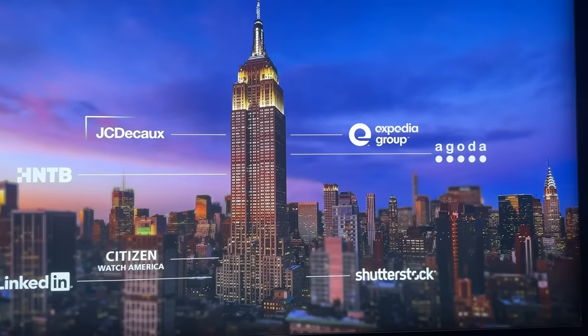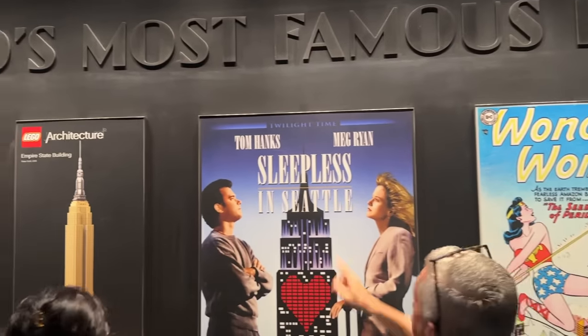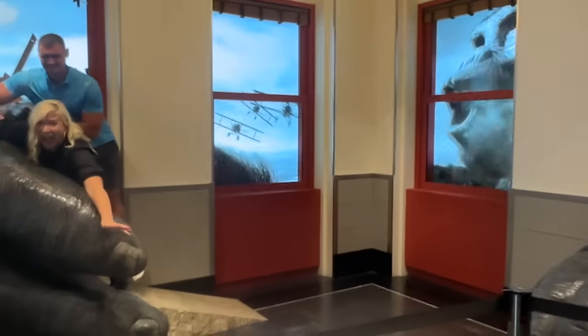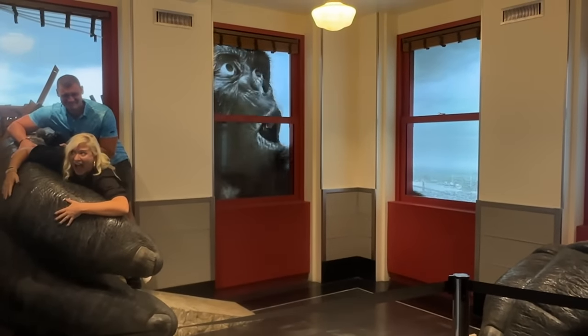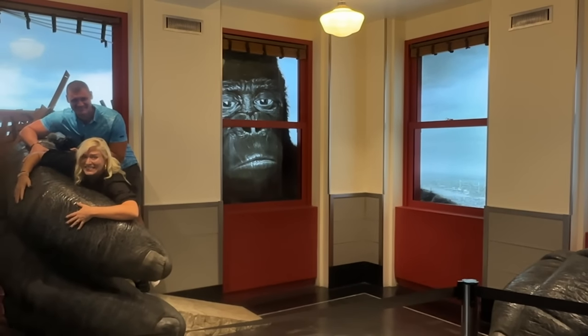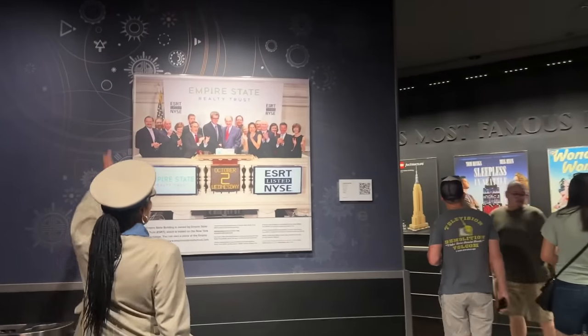The museum continued with which companies have offices in the buildings, as well as the most famous building in the world and how it's appeared in pop culture, including a fun photo op with its most famous appearance. We actually learned that King Kong was a marketing ploy by the Empire State Building because of the Great Depression, and let's say it worked. So now we are called Empire State Realty Trust.